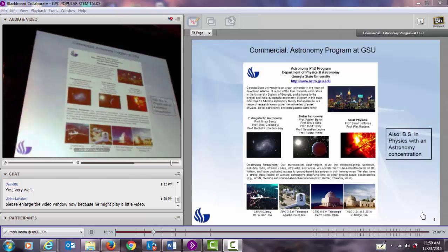I am the chair of the Department of Physics and Astronomy at Georgia State, and you will be part of us very shortly. So I thought I'd tell you a little bit about the physics and astronomy we do at GSU.